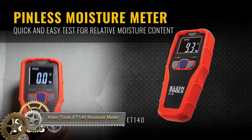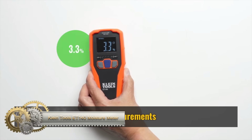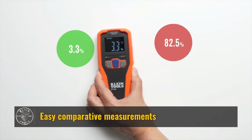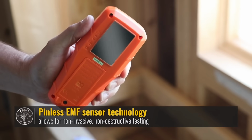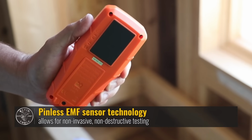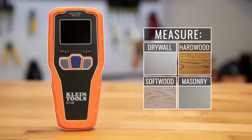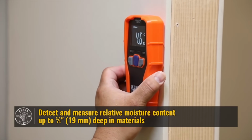The KleinTools ET140 Moisture Meter stands as a crucial asset for homeowners, contractors, and property managers, offering non-invasive, pinless moisture detection in materials like drywall, masonry, hardwood, and softwood. With its ability to detect moisture up to 3/4 inches depth, this compact and portable meter provides audible alerts, auto power-off, and visual notifications for efficient operation.